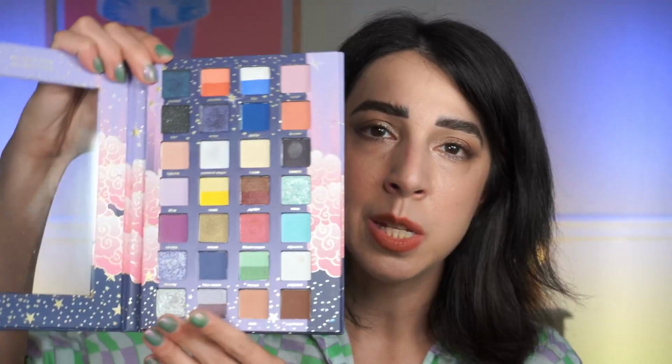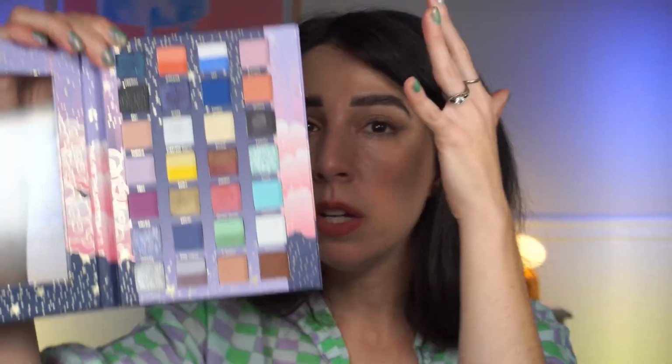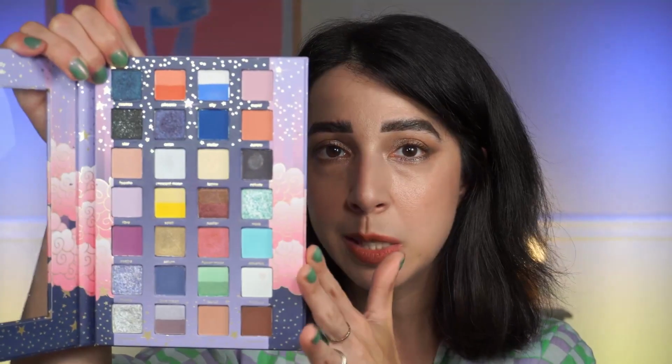Like some of these shades didn't, this is the other one I have, Stellar Gaze. Some of these brights I was hoping would perform a bit better than they did, but overall it's a passable palette, and this one's really pretty and cute too. I just thought that the mixture of shades in this one was fun. I don't love the split pans in this one because they're very small and it is very difficult to keep the shades isolated. It's cute aesthetically, it's just not super user-friendly.